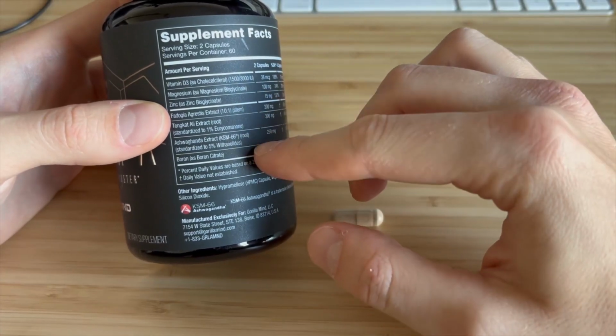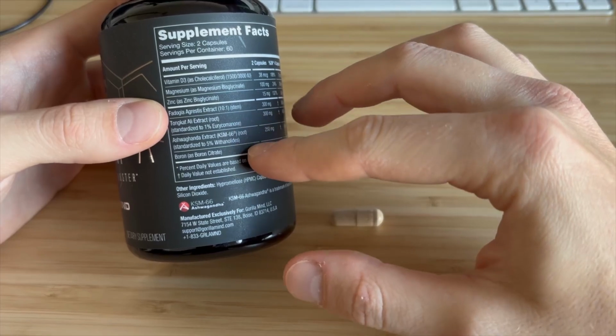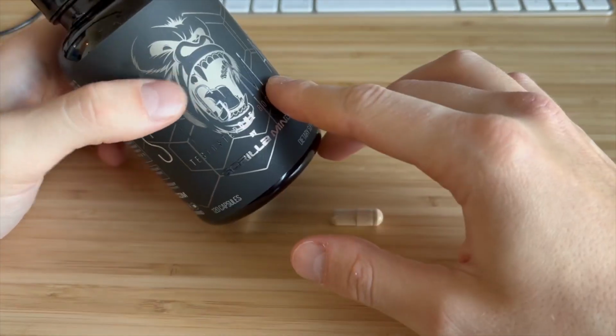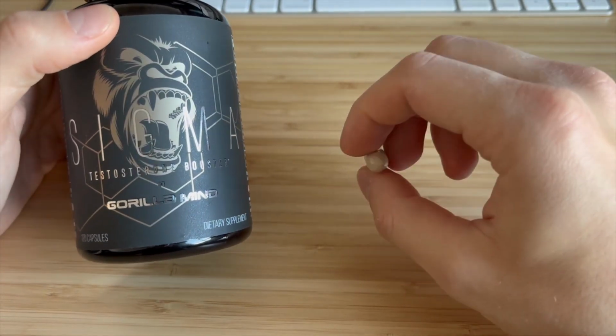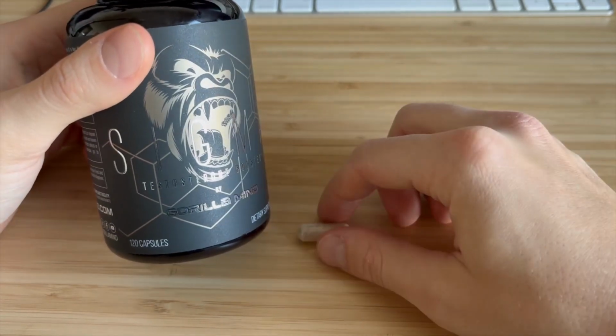And then not to mention some of these extracts that have had some pretty good studies and some pretty good proof that they do help with the natural testosterone production. So that's why I picked it up. And so far, so good. I've been taking it for about a week and a half, 2 weeks. Pills are not difficult to swallow. They're very, very light. And I've been liking it so far.